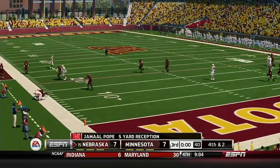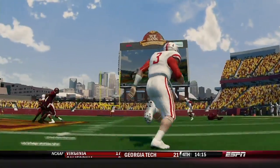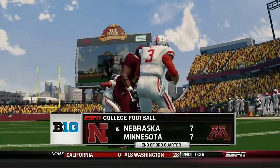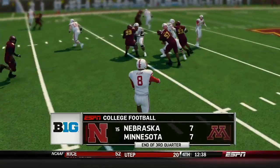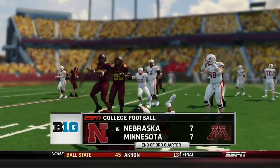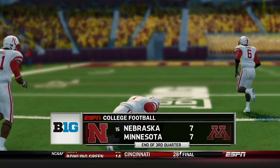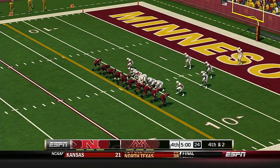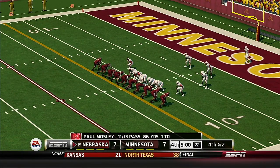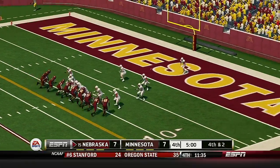Him out around the 10-yard line. So at the end of the third quarter, we get a tie game at 7-7. Into the fourth quarter now, and we're back to the action. Thompson is the punter.